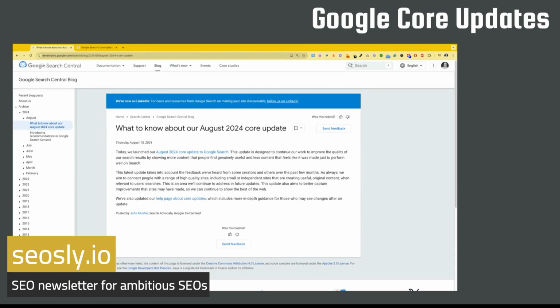An important thing in this specific update is that they say they took into account the feedback they received. And we know that there was a lot of feedback regarding small independent sites being simply destroyed by those updates, while big sites with a lot of authority were outranking them. They say that with this one they aim to connect people with a range of high quality sites, including small and independent sites.